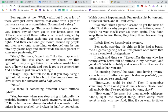Then I pause a second to get the next bit right. "And that's why people hang on to buttons, even if there's no way they'll ever use them again. They don't keep them to use them, they keep them because they might." It feels like I've just solved a mystery. Ben nods, stroking his chin as if he had a beard. "And I guess figuring out all this proves once more that we are a couple of total geniuses."